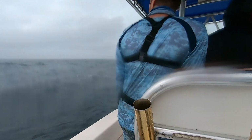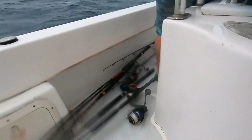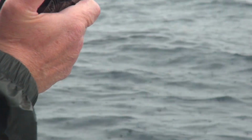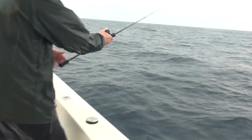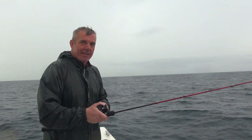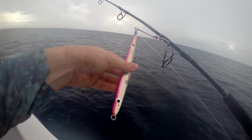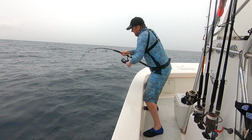Not good. So we got all the rods down, got low on the deck, and just tried to ride it out. Soon after it passed a little bit, we started fishing again, and it seemed to have really got the fish going. Paul hooked up with a really nice amberjack and unfortunately got bust off. Really powerful fish. After seeing that, I thought, I'm going down with my heavy gear, put a real big jig on, bang, bang, bang, bang, amazing hit, and yeah, hooked up with a beautiful amberjack.